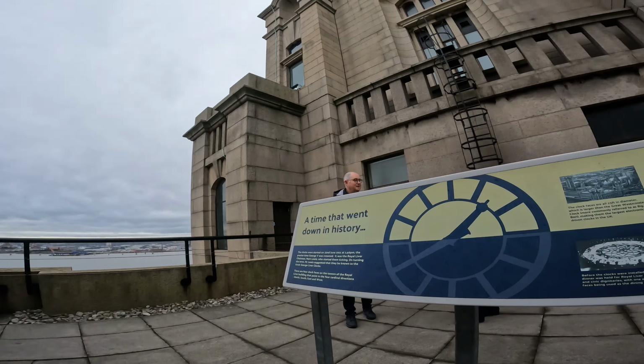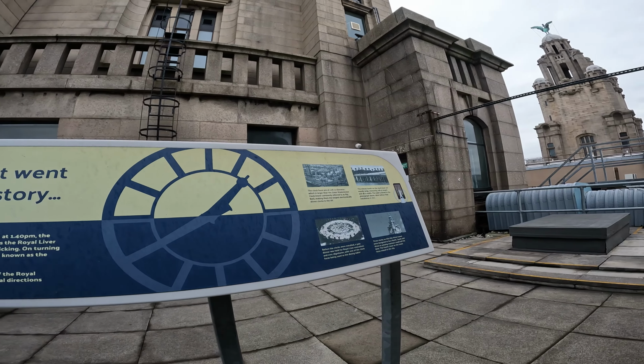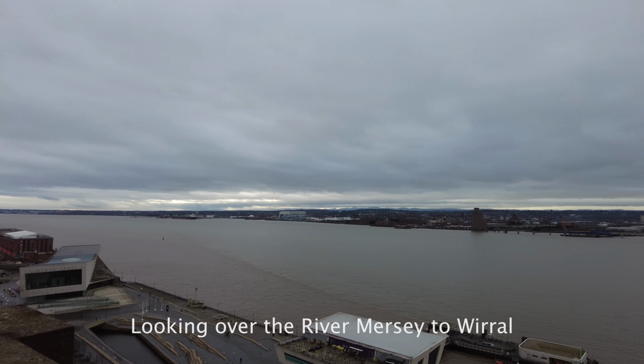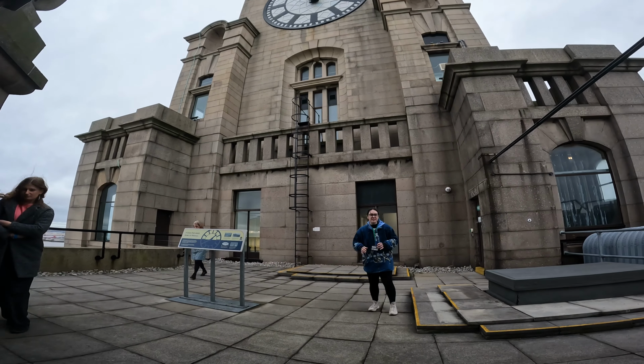From this balcony over here, as you can see, we're having a little look across at the River Mersey and the Wirral. So the River Mersey itself spills in from the Irish Sea on the right-hand side, and it spans for 70 miles down towards the left until it reaches the Manchester Ship Canal at the other end. Before the docks got built on, our George clock faces are all the same.